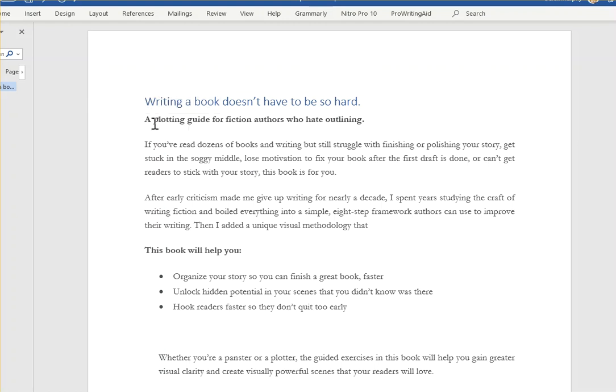But then I also have a plotting guide, fiction authors who hate outlining. I've hit a lot of keywords here, but I've also hit the pain point. This is for fiction authors who hate outlining. So I'm already getting over the resistance. A lot of authors resist outlining or plotting because they feel like it's unnatural. They feel like it threatens their creativity. So I have to address that pain point really quickly, and I do that with my subtitles.